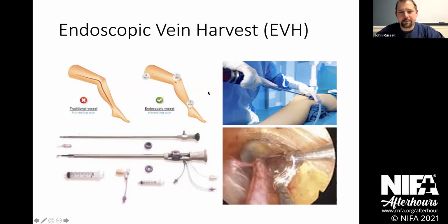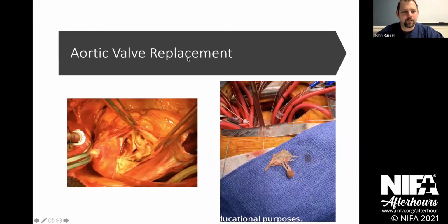So this takes about 50 to 100 cases of doing this to really feel comfortable with it. It's not an overnight skill, but once you have this skill, this can certainly sign you a lot of contracts and make you some great money as a first assistant, because this is a skill that's in very high demand. This is a kind of cool shot of an aortic valve replacement.